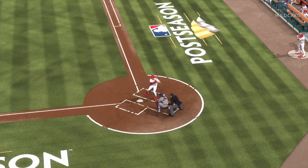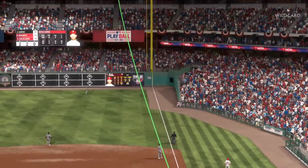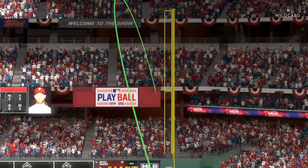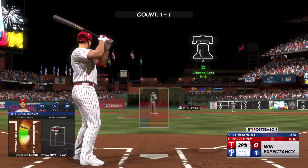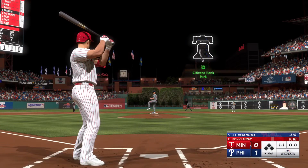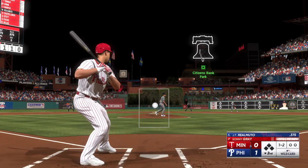Well, I'm sure there's a big grin on his face right now, Boog. He's probably had some of those that didn't stay fair, but off the bat, it looked like he was going to bend foul. Was able to keep it in there, tucked it nicely, and he gets the jog around the bases. Good for him. J.T. Realmuto steps in.